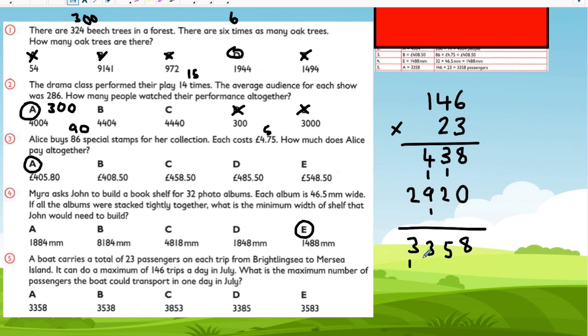And we get 3,358. Again, having a look at the answer options, does that exist? And of course it does. It's A, 3,358.